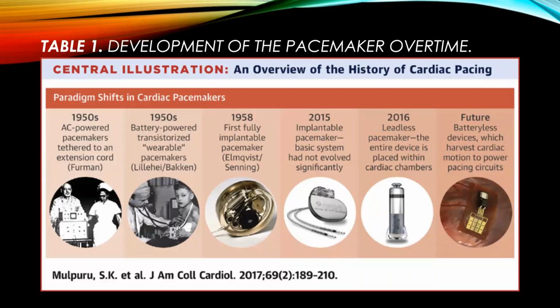Here we also have a timeline of the pacemaker, and it all started off with this AC powered pacemaker. It is not implanted into the body, but you have to wheel it around. And then we move on to around 2015, a wired pacemaker, which is the one we're going to talk about throughout the rest of our presentation, and our current model, which is the wireless pacemaker.